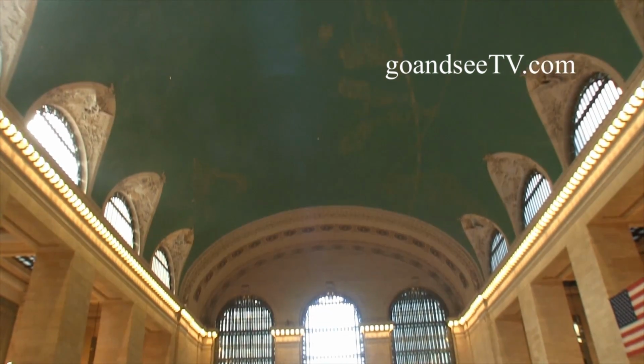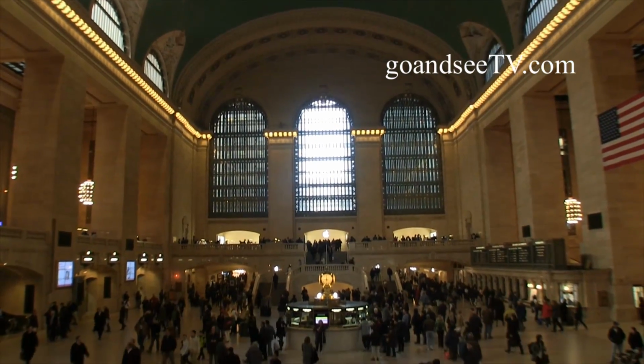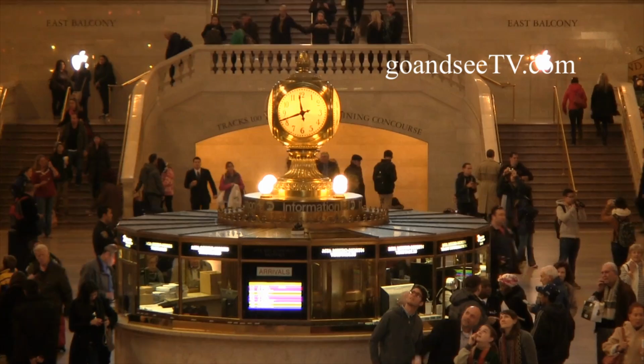Inside the main concourse, the first thing that will strike you is the cerulean blue ceiling. On a closer look, you'll also see that constellations have been painted on the ceiling in gold. In the late 1990s, Grand Central underwent a major restoration, which restored the sky ceiling to its current beauty. And if you didn't notice, the constellations are painted from the wrong perspective. They are painted as if you were looking down from the sky. But this error has often been described as a feature of the main concourse.